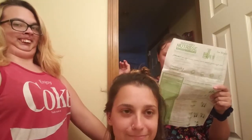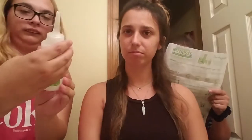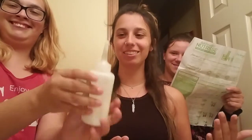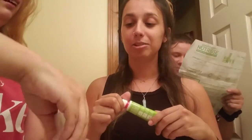Step one, twist off the tip of the cream developer bottle. I'm guessing that's this. Cream developer, right? If I can read English. Not the little baby lid, the big lid, you can put that in.